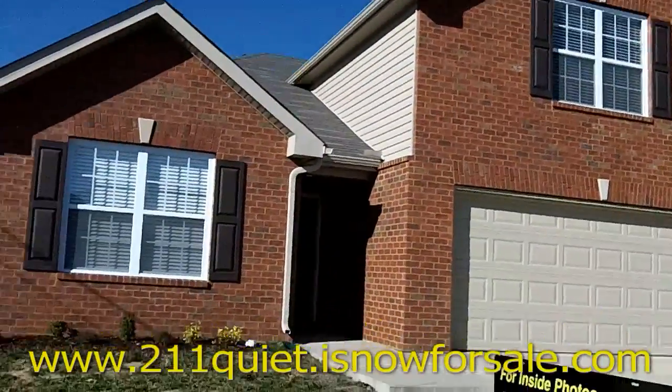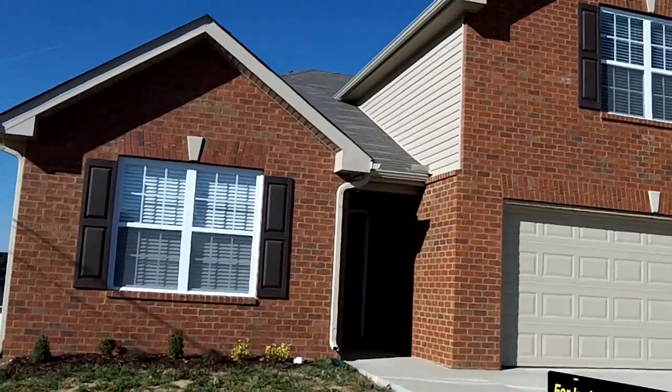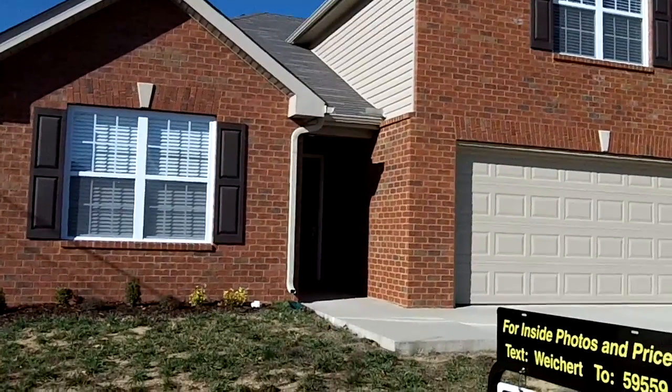And such a nice home. It's in great condition, probably the cleanest you're going to find in this area.